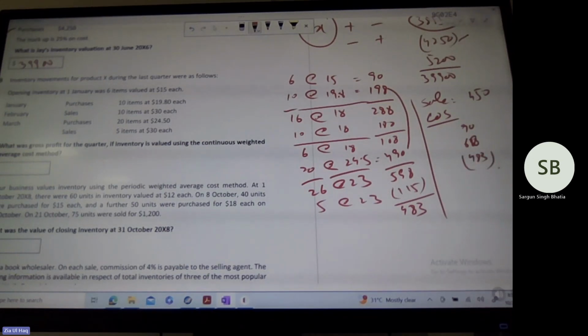So what's the cost of sale? 90 plus 688 minus 483, that is 295. So what's the GP? 450 minus 295, 155. 155 is our GP. So we can say 155 is our gross profit.